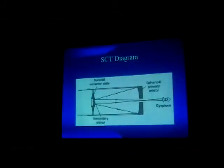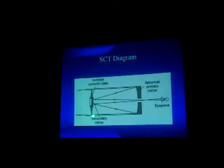There we go. One of the telltale signs of a Schmidt Cassegrain is that it's going to have a corrector plate in the end of it like this. And this is a glass plate on the objective. Again, the light's coming in parallel lines, and it passes through the corrector plate and goes back to this mirror. And you'll recognize this mirror.